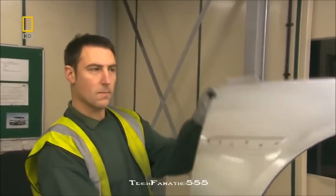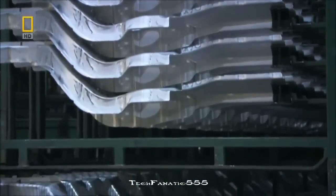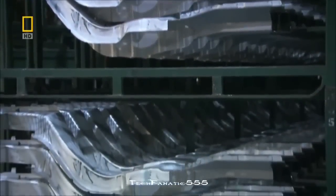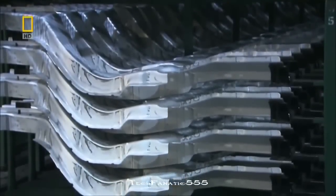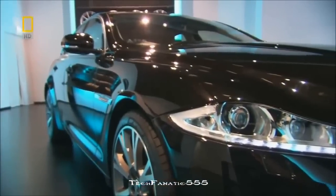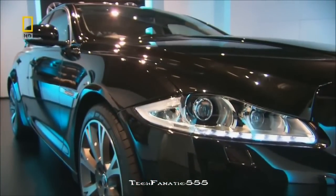Aluminium may be feather light. One door panel weighs just 10.5 kilograms, three times less than its steel counterpart. But this material is still as tough as an ox. And that comes back to the design.